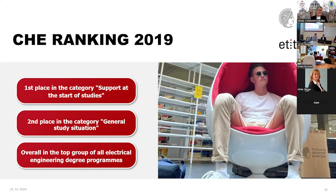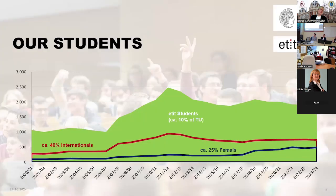Okay. So good rankings. That's what I wanted to point out. And you see that we have lots of international students. At TU Darmstadt, since it's a technical university, we have more men than women in general, but we are improving. We have around 25% females now, and lots of international students, around 40%. So nearly every second student is coming from abroad. And overall, we have 10% of the students of the whole university.